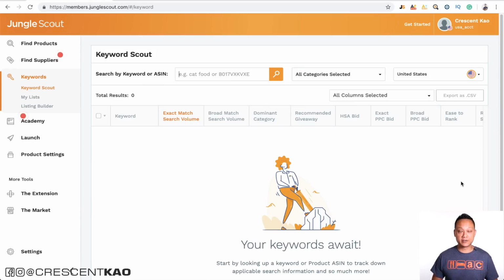All right, so the keyword research tool that I like to use is Keyword Scout from Jungle Scout. In my opinion, it's the best keyword research tool out there that's the most powerful and thorough.